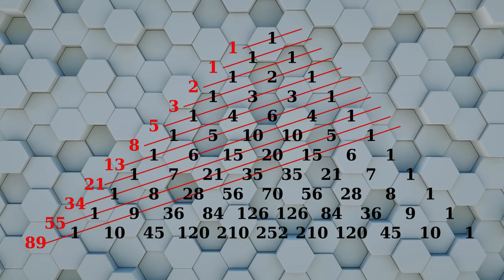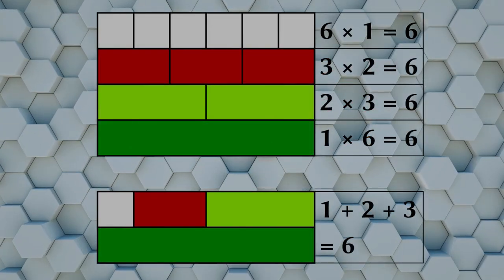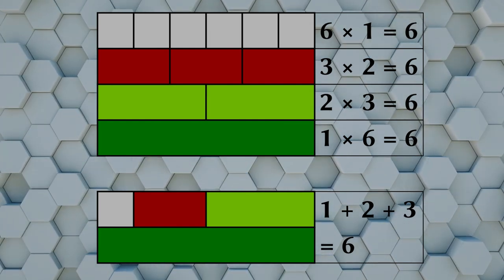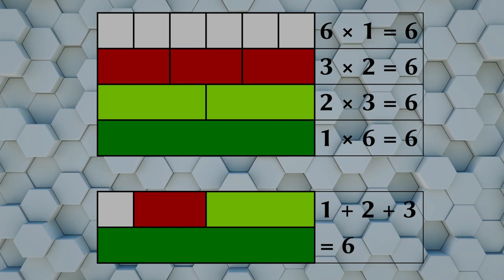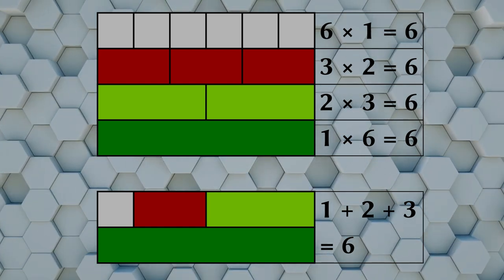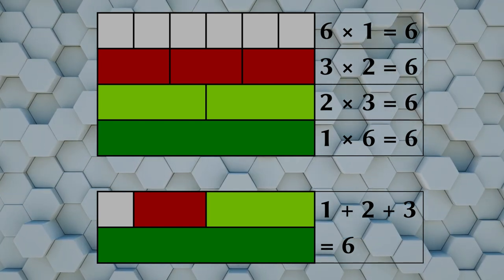As they venture to the land of Pythagoras, the Number Devil introduces Robert to perfect numbers, which are numbers whose proper divisors add up to the number itself. For example, 6 equals 1 plus 2 plus 3. Together, they explore the magical properties of these numbers and their significance in ancient mathematics.